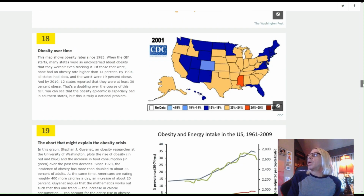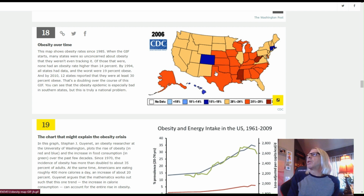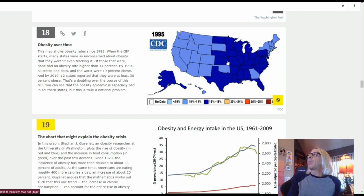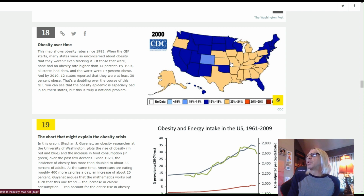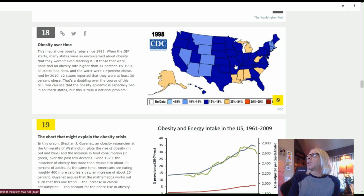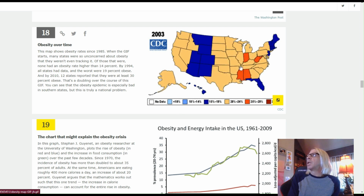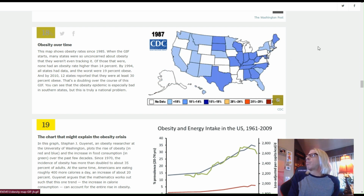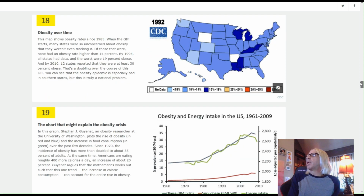So funny. Okay, obesity over time. Check this out. This is just since 1985. It's like less than 10% in 85 were obese. And then it just bam. And as you see, the darker the red, the more obese as time goes on. This goes to 2020. And that's crazy. We just all got super fat. People are still starving to death, but we all got super fat.